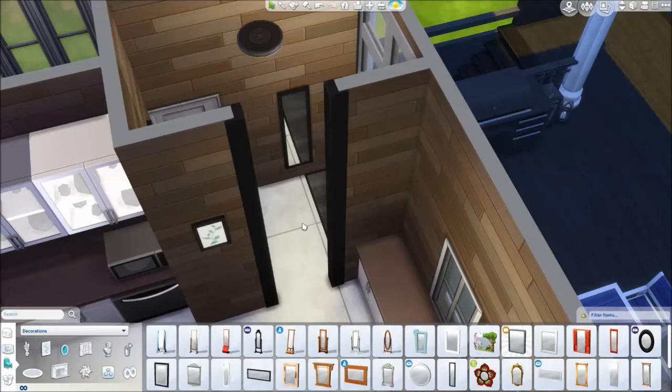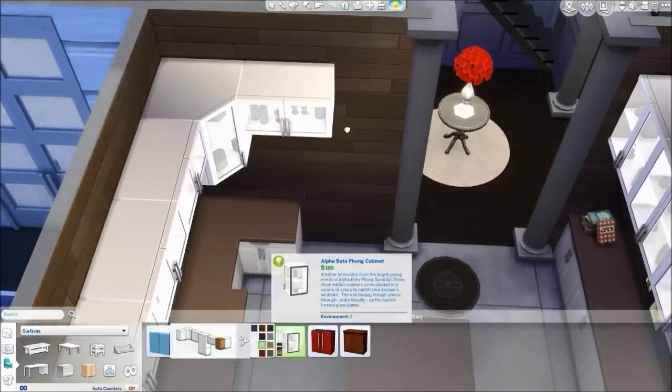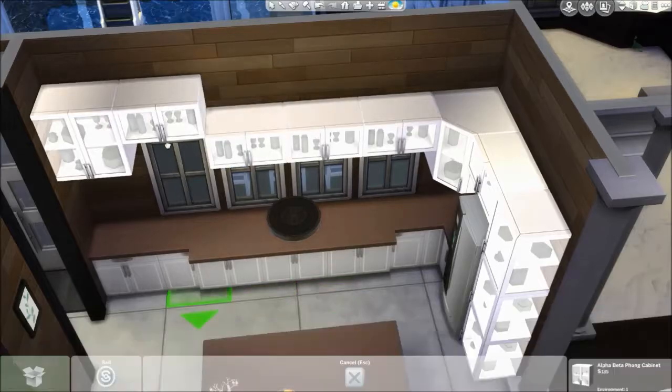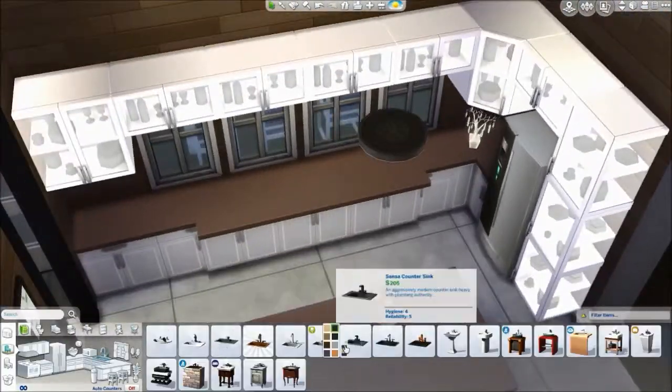And off to the side here is a little hallway to the back door and a downstairs bathroom also. So I put in a little mirror and a coat rack so that you could grab your coat before you went out, or if you'd come in the back way, you could hang your coat up there or whatever.